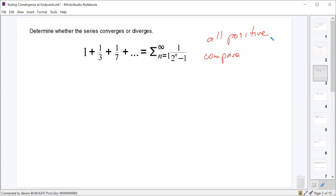Anybody have a suggestion? 1 over 1 to the n is just 1 over 1. That's just 1 plus 1 plus 1 plus 1. That doesn't seem good. Nobody has a suggestion on this? I don't know what you're saying. It's like 1 over 2 to the n minus 1.